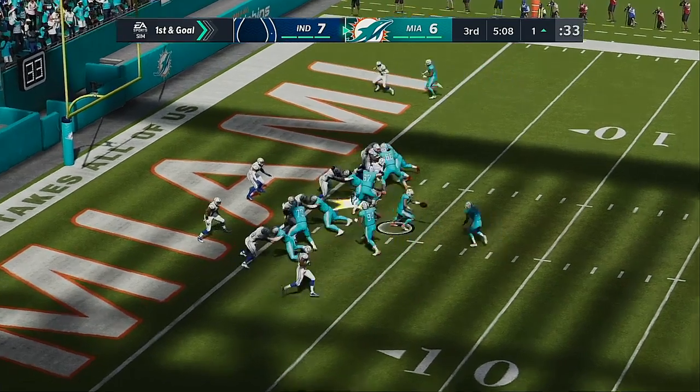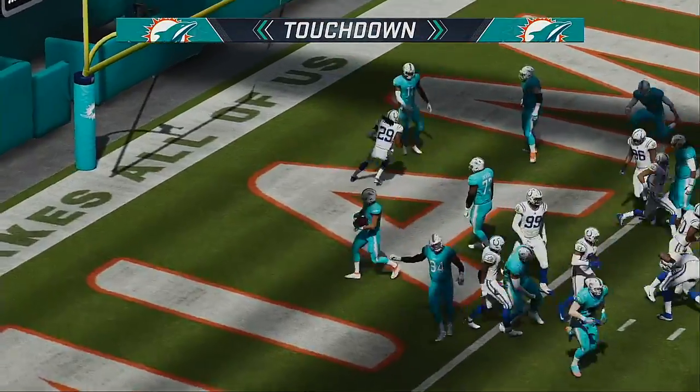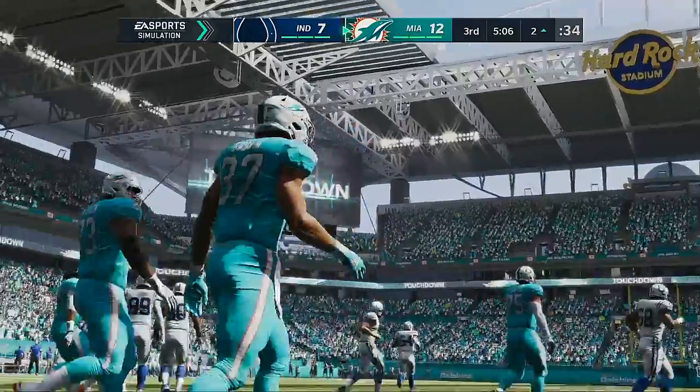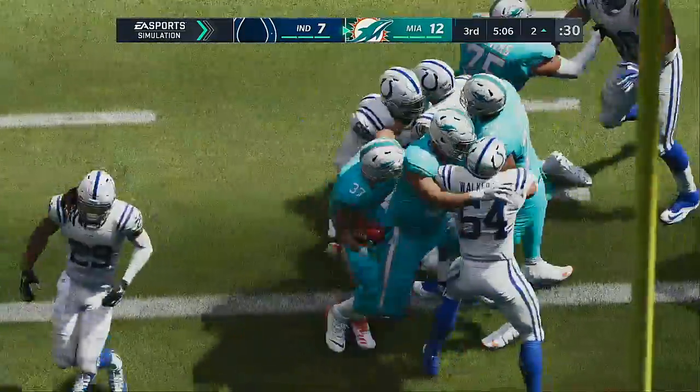1st and goal from the 1. They'll try to run this one in. And he takes it into the end zone for the Dolphin touchdown. Taking it in from 1 yard out. And the Dolphins are going to jump back in front.